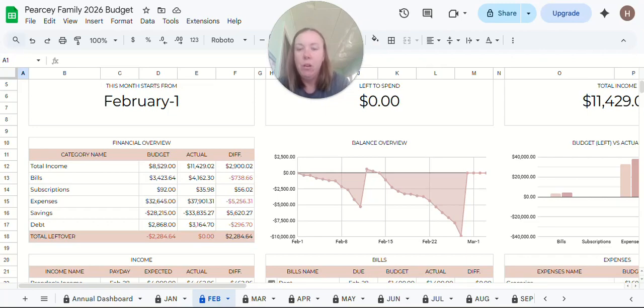We took $33,835.27 out of savings, and the bulk of that was loan funds. All of that was loan funds, really. And I put all of the loan funds into savings at the end of January. So that's why we were able to take that much out. We have not saved that much this year.